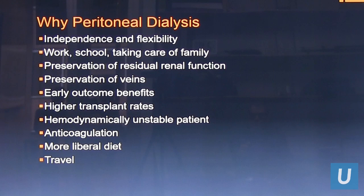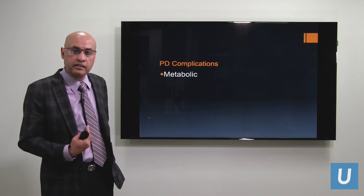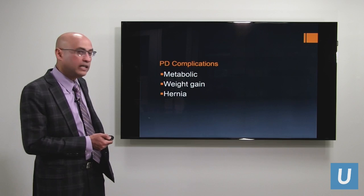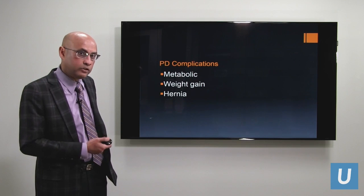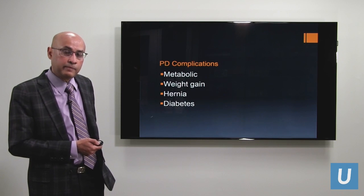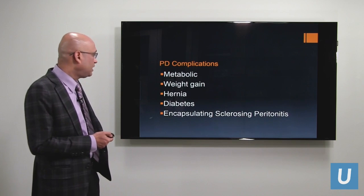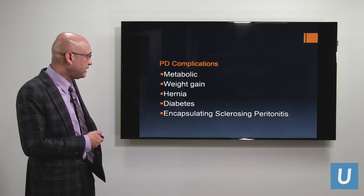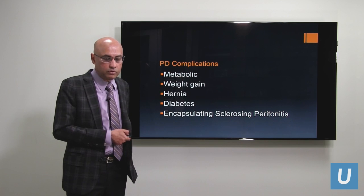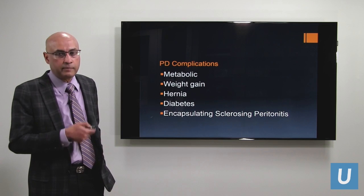Now PD comes with its own complications you have to keep in mind. They could be metabolic. The solution that we use is high in glucose. There could also be some weight gain. There could be hernia problems because you're putting fluid into your abdomen. Diabetes is also something we have to keep in mind. Once again, the fluid that we use for peritoneal dialysis is high in glucose. And there is something that we call encapsulating sclerosing peritonitis. It's rare and can happen to patients who have been on PD for quite some time, especially if they have some other risk factors.